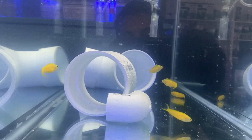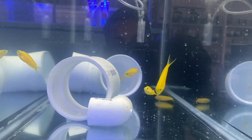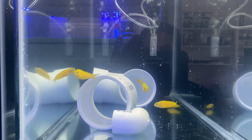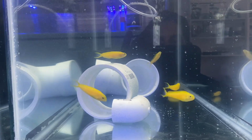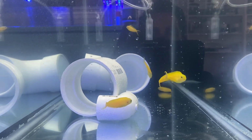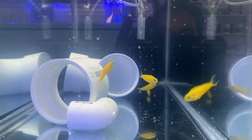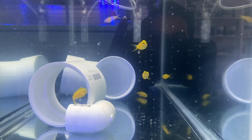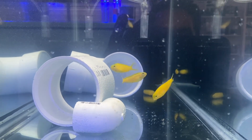But look at that bright yellow on them. I love that fork tail. And I mean, these guys just came in, but look, they're already coming up to the tank. They're very social fish. They don't seem to be too scared. They get pretty long. I think they get like 5 or 6 inches or something like that. The yellow is really bright on these guys, which cuts through if you run a lot of blue light. You definitely want a yellow fish because it really stands out.